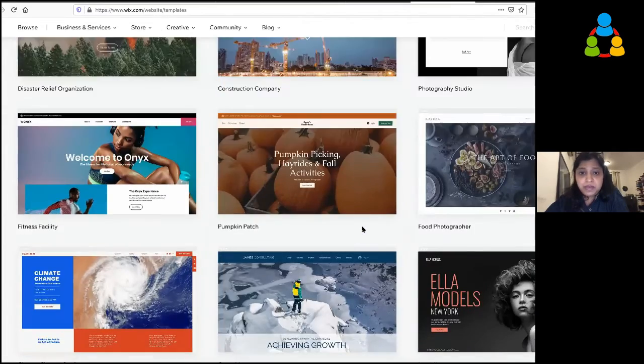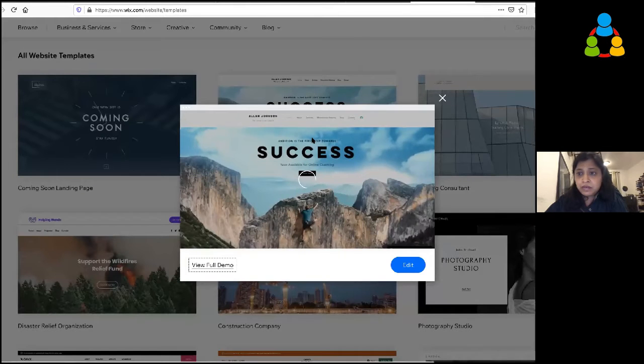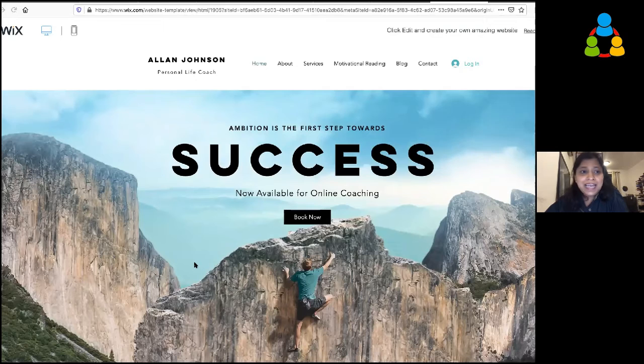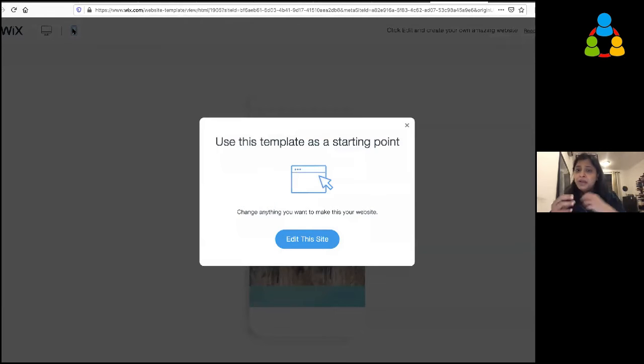Let's say we pick up this beautiful demo. Just see, it is showing you how the website looks on the computer and how it is going to look on a phone. Everything is pre-done.